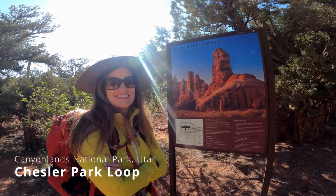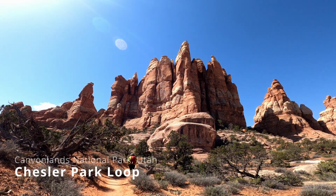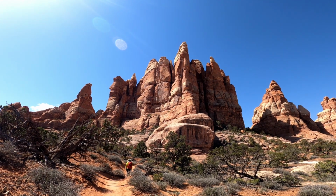Chesler Park in Canyonlands National Park in Utah. This is 10.7 miles.